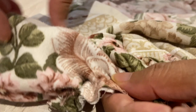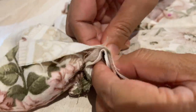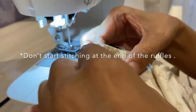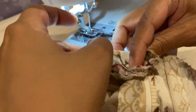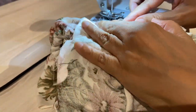Towards the end, the two ends are going to meet, and I'm just going to leave them hanging like this, and I will use a French seam to close this up later on. You will see. Start stitching at the tip of the ruffles, but about 1/2 inch away from it, so that later on we can connect it to the other end using a French seam.